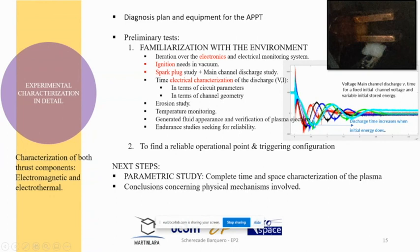We have to explain correctly the singularities that we often find, and also to determine which is the best operational regime and configuration. So in order to find that reliable operational point and configuration, we are doing a series of preliminary tests, as I said.